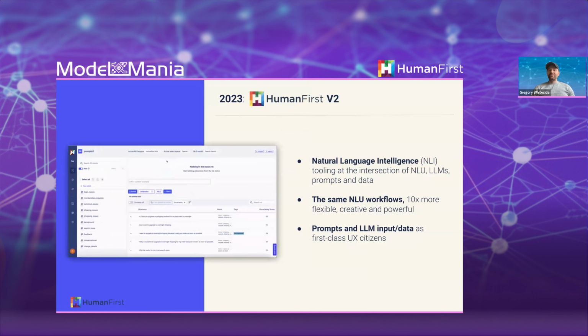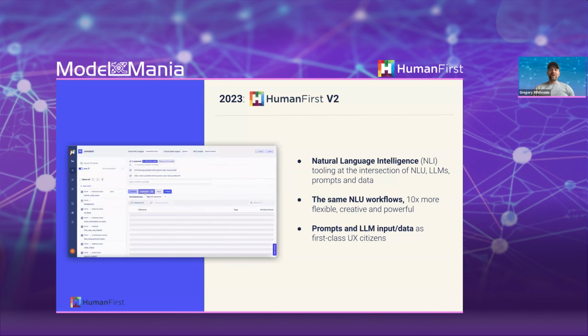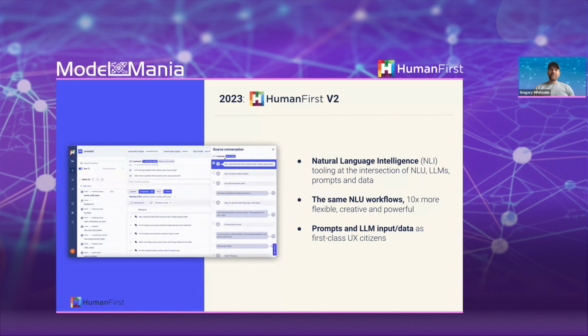So this year, we're launching our V2 of HumanFirst, which is a pretty serious effort in rethinking the core workflows, and of course, incorporating a lot of what's now possible with large language models. So our V2 provides all of the same workflows for optimizing NLU that we had in our V1, but makes those workflows a lot more flexible and a lot more open in terms of the ways that you can go about achieving those results. And the outcome of that is much more performance in the results that you get as you create the NLU. But we're also incorporating prompts and the input and output data of LLMs as first-class UX citizens.